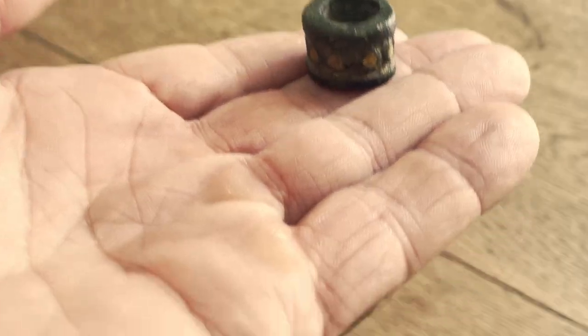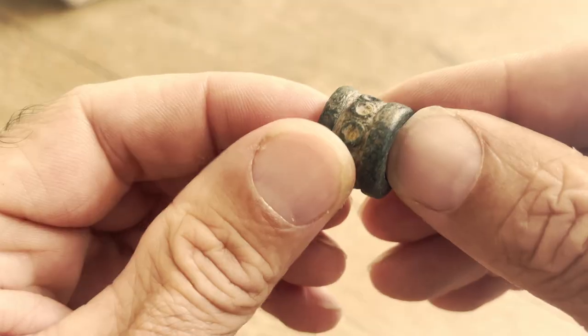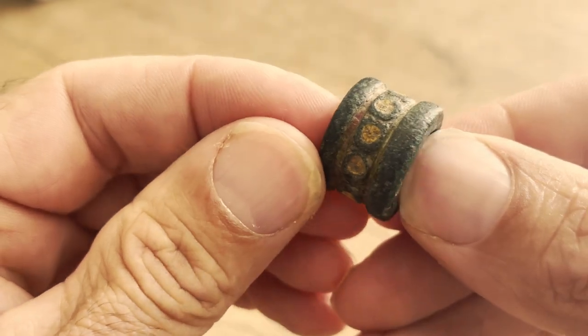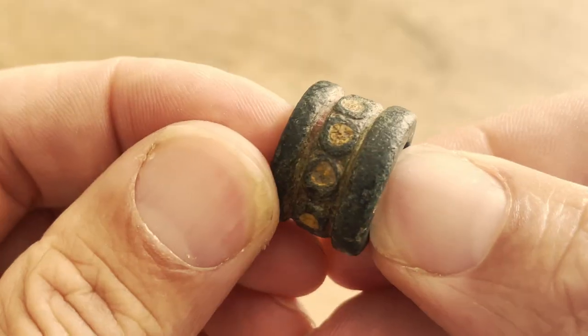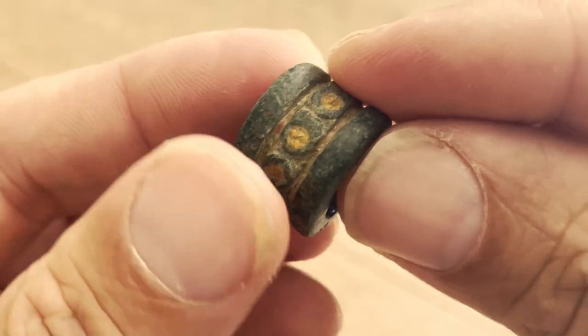I don't know exactly what it is. It looks like a toggle of sorts. It's certainly made from a deep green bronze, and you can see where the enamelling is. It's ring shaped, but it's not a ring, it's too thick and too long and too small to be a ring. It's made up of two outside segments, in the middle of which are some round circles with yellow enamelling in them. On the outside of those, the band on each side is red enamelling. Now, that's got to be very, very early.